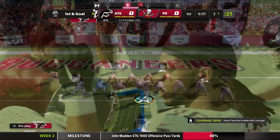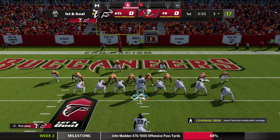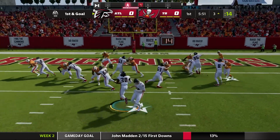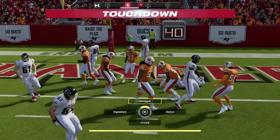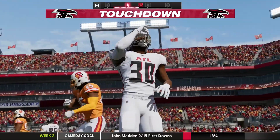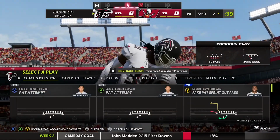When you get a big tight end like this, sometimes it takes more than one man to bring him down. Oftentimes, your best bet, just jump on and hold on. And he is into the end zone for a Falcon touchdown. Todd Gurley, his first touchdown here.